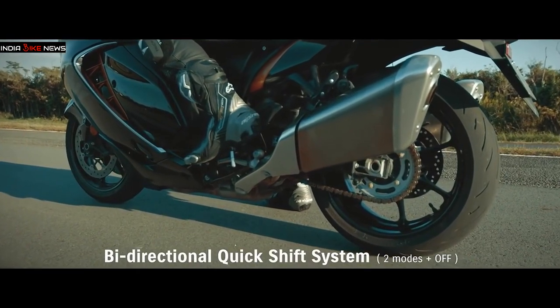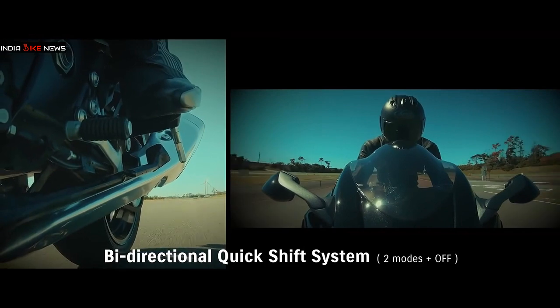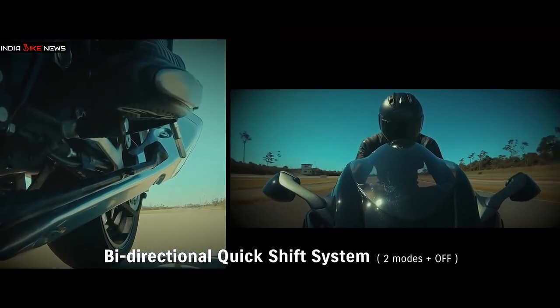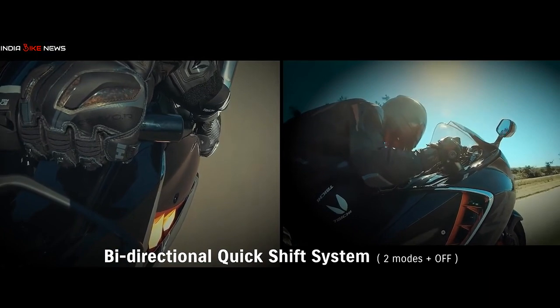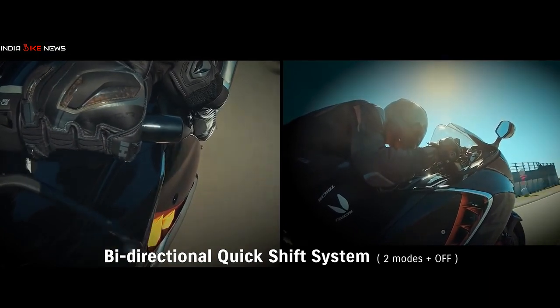Suzuki's bi-directional quick shift system allows the rider to shift up or down without operating the clutch or throttle. Smooth shift changes help keep the focus purely on riding. Two modes are offered, with Mode 1 reacting more quickly to replicate racing style response, and Mode 2 offering a lighter touch.